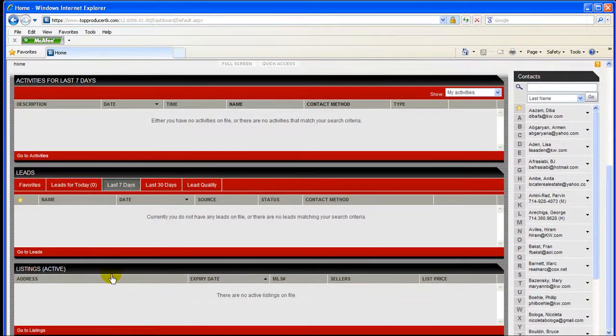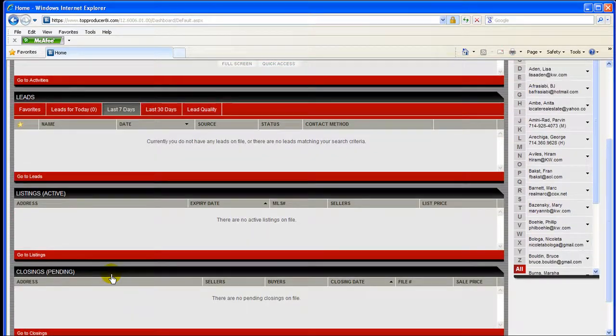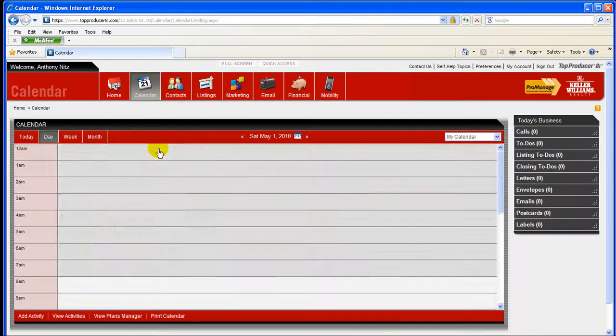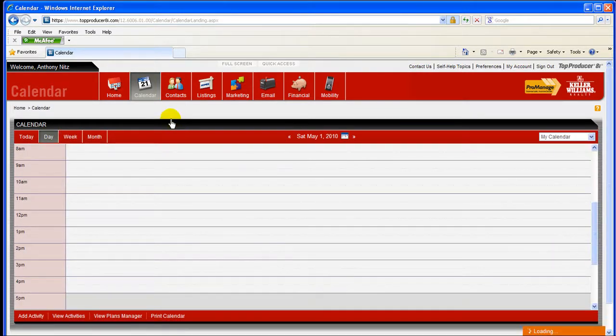But I can look at also leads. I can look at listing activity and closing activity. So managing my business, not just my contact database, but my business I'm managing. My calendar, I've got all of the activities that I have scheduled in my calendar. My plans manager, I can manage the history, to go back and see, hey, what have I done? Where have I been?